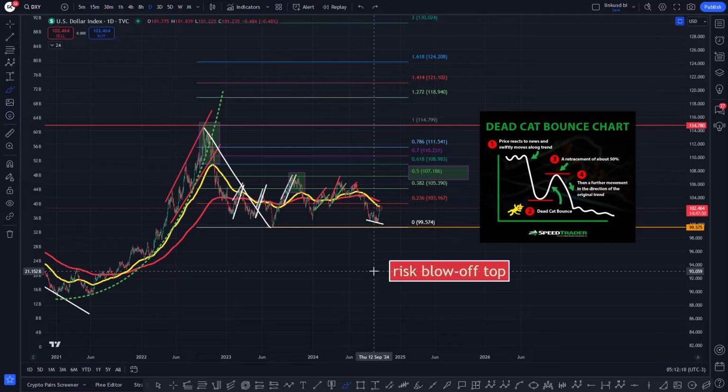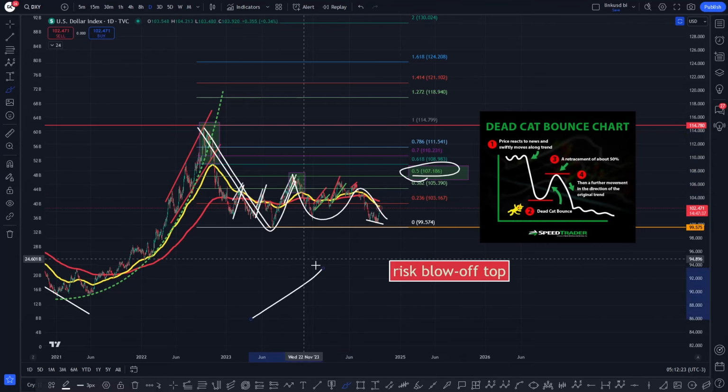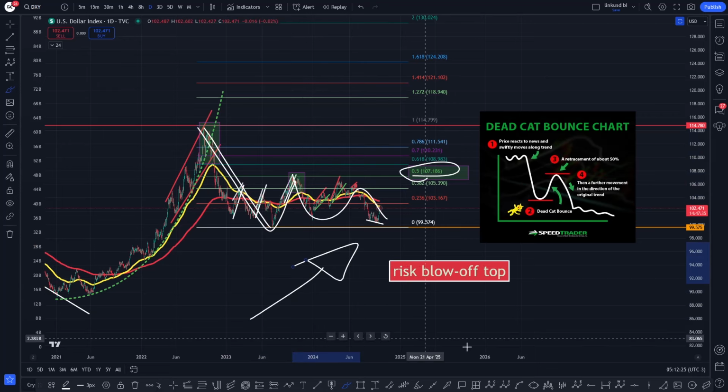For those people that have not been with the channel, please check out that video. I'm sure a lot of you remember that video. I made it around about a year ago. And so far so good. Exactly what I was looking at played out as anticipated. The dead cat bounce into the 0.5 fib, and then the breakdown in this chart, which would lead to the verticals in Bitcoin and, you know, altcoins basically.